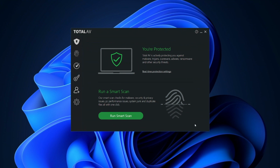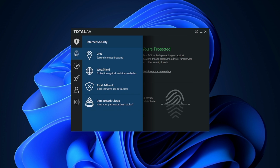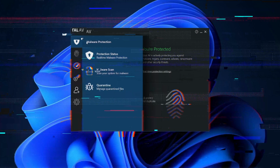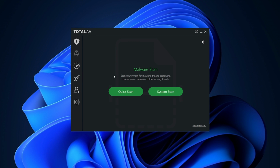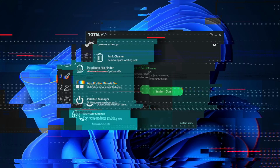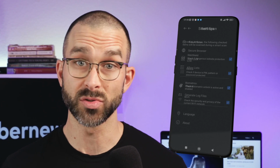I like that the main desktop app is simple to use since it has a traditional antivirus layout. It doesn't feel cluttered and I can find everything easily. For a beginner, this is a huge advantage. You stay in one window, scans can be found here, and even the advanced tools can be accessed just from here too. Furthermore, the mobile apps are feature-packed, functional, and easy to use as well.